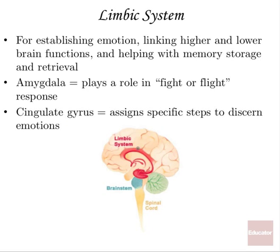The cingulate gyrus, or the cingulate cortex, is on the top part here, where I'm tracing over, and this part of the limbic system assigns specific steps to discern emotions. So if you showed somebody a bunch of pictures of faces, and they have a problem with their cingulate gyri, you could show the person a picture of a face that's like this. You could tell, since presumably you don't have trouble with that part of your brain, that I'm giving kind of a surprised or scared look.